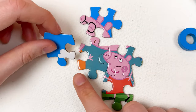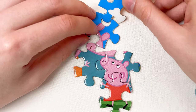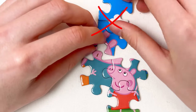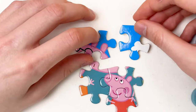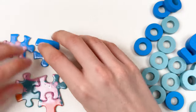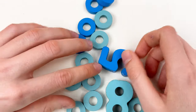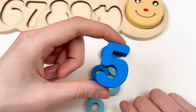And the next one is the part of the cloud. But at the moment, I think we can try here, but it doesn't go here well. So let's try like this. No. So we need another puzzle piece to solve this. So let's leave it like that. And let's take the number. So right now, we can see it's a number 5.